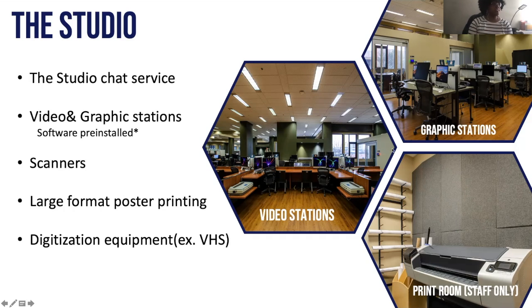Next, we have our video and graphic stations. That's these two sections right here. Our graphic stations are our single monitors. They're usually set up with a scanner attached to it, so a negative film scanner, like for your 35 millimeter films, or your letter size scanners. Next, we have our video stations, and the only difference between our video stations and our graphic stations is that our video stations have dual monitors, meaning that there are two, just to make your video editing process a little bit easier. These are attached to two types of scanners. We have our 11x17 or our 12x18 big scanners. And then on the back side right here, these towers that you can't really see, they actually have digitization equipment.